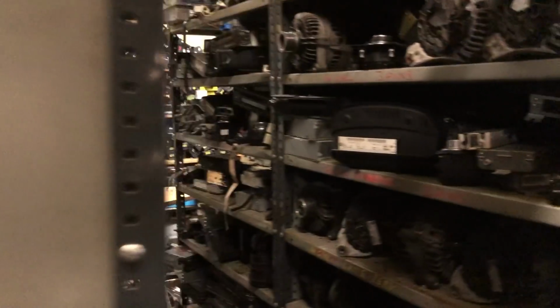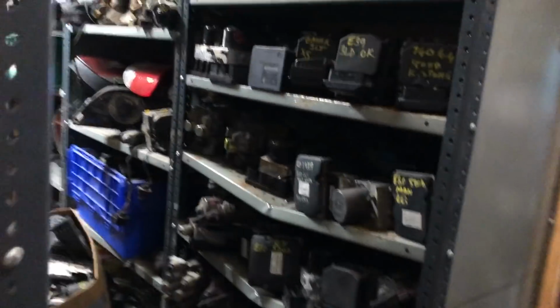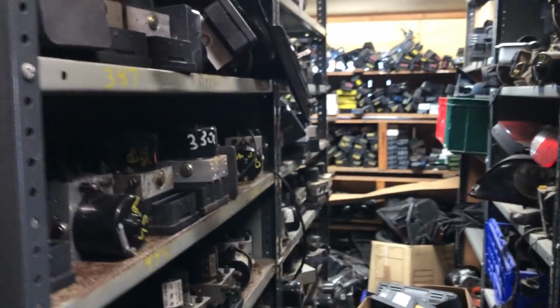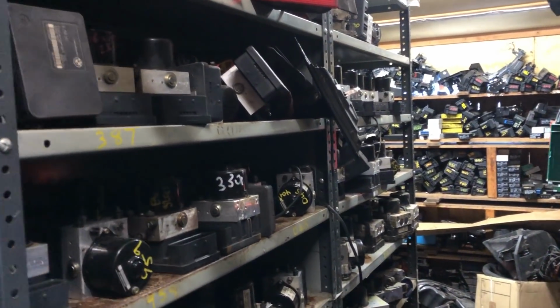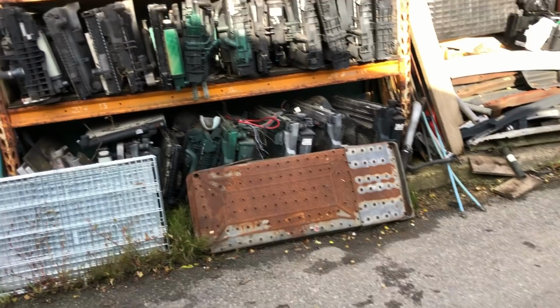I absolutely love it here. It's like a kid in a sweet shop. I absolutely love going to the breaker's yard and wandering around somewhere that's this organised, that you just ask them for something and they can go straight to it and pick it straight out.